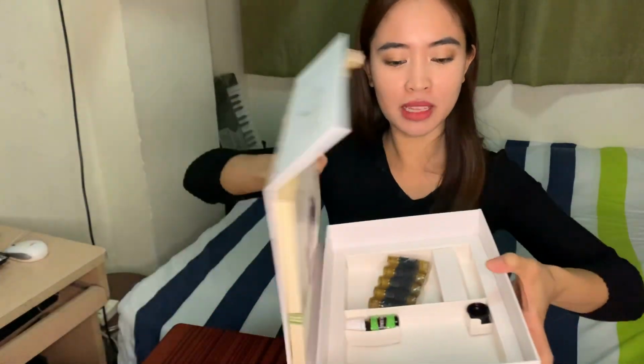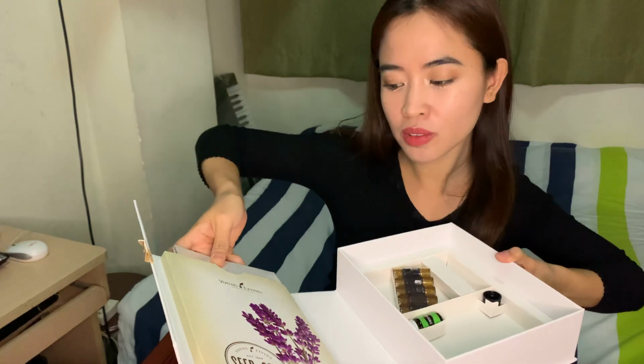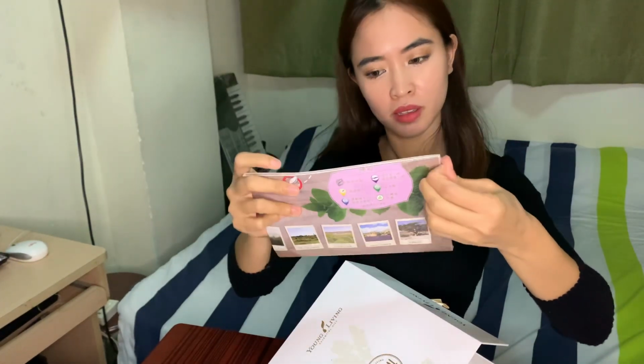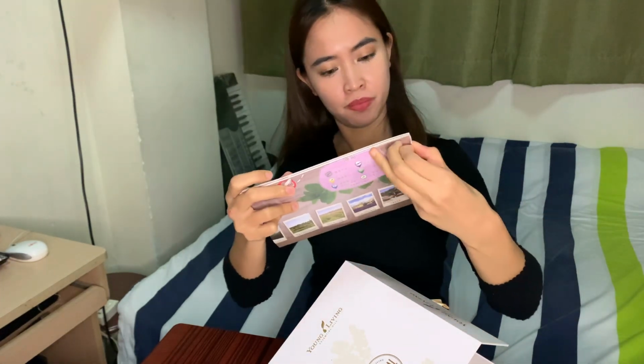Ah, hindi, wait. Meron pa pala dito. So, ayan, di ba? Ito yung box. So, sa gilid niya, meron ditong, I don't know what's this. Ayan, nakalagay. Ito pa lang yung booklet. Tapos nakalagay dito, Dear New Young Living Member. Ayan. Para siyang welcome letter.